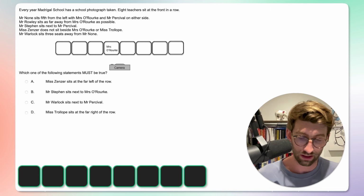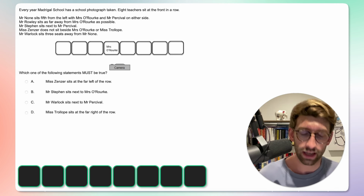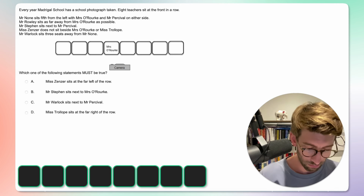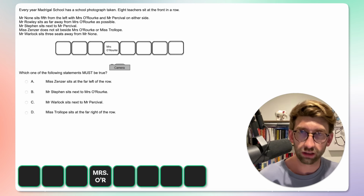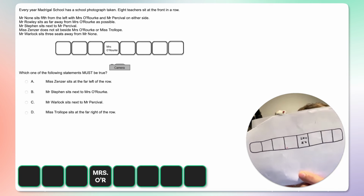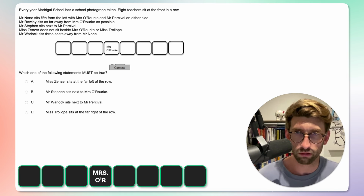Actually, I've just realized that this is a tax document, so I hope it's nothing important that I'm not going to get in trouble over. But anyway, I'm just going to use the initials. So Mrs. I'll call it O apostrophe R. So you can see there, Mrs. O-R. That might need to be mirrored. My mirror writing isn't great.